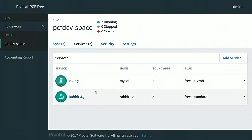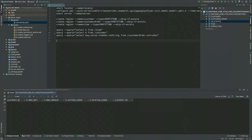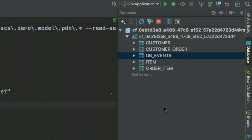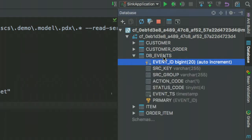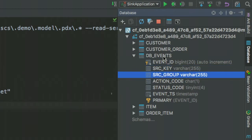And we've also got our MySQL instance up and bound to the appropriate apps. And I can show you here. We've already created some tables. So we have customer, customer order, item, and order item. And those are just traditional relational tables with lookup tables and whatnot. But then we have this DB events table, which is kind of interesting. So you have source key, which is a column that is going to identify the record that has some action performed on it. So it's going to just be either a composite key or a primary key, whatever's in your table. And then source group allows you to use one event table for many other tables.